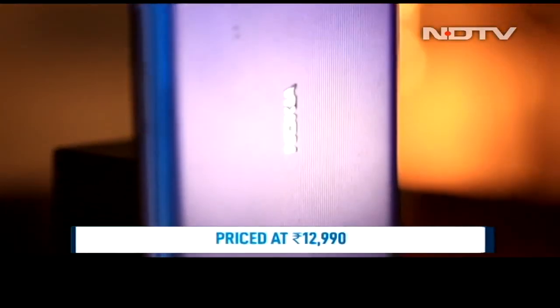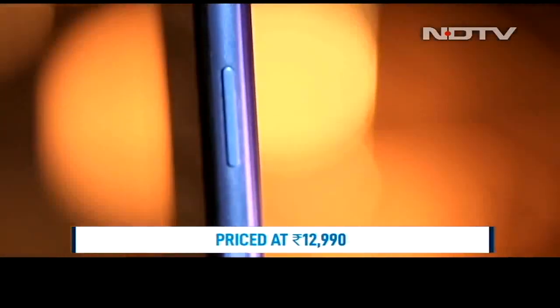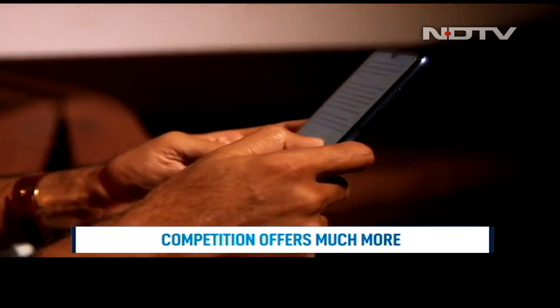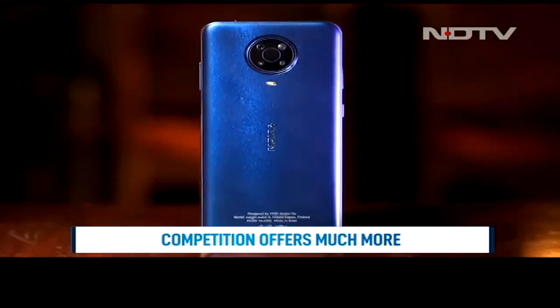Priced at 12,990, the Nokia G20 is a typical HMD device which struggles to offer the best in segment hardware but impresses with the build quality, battery life and software experience. For heavy users though, the competition offers much more in terms of better hardware and camera at this price point.